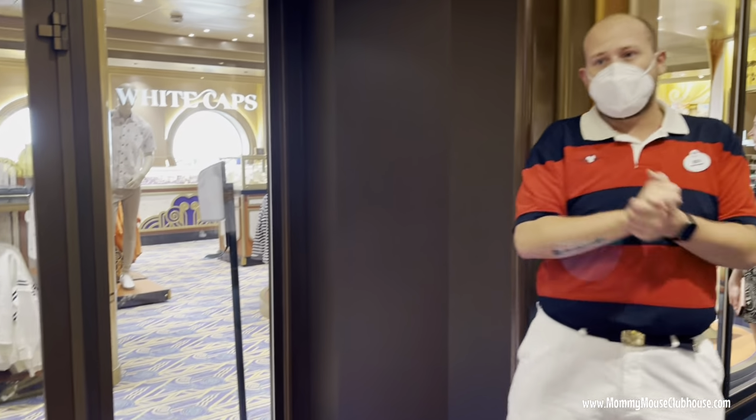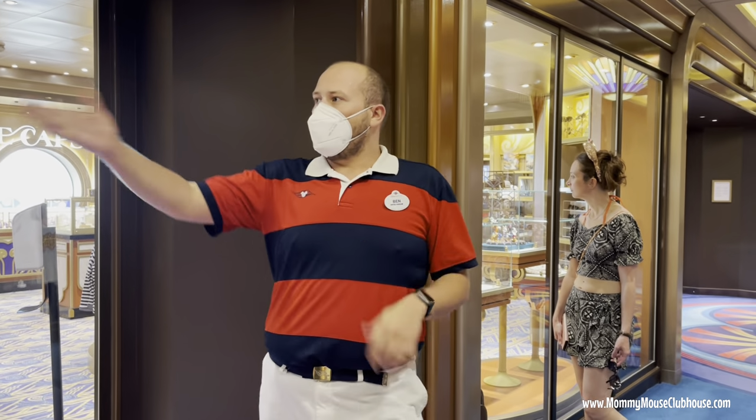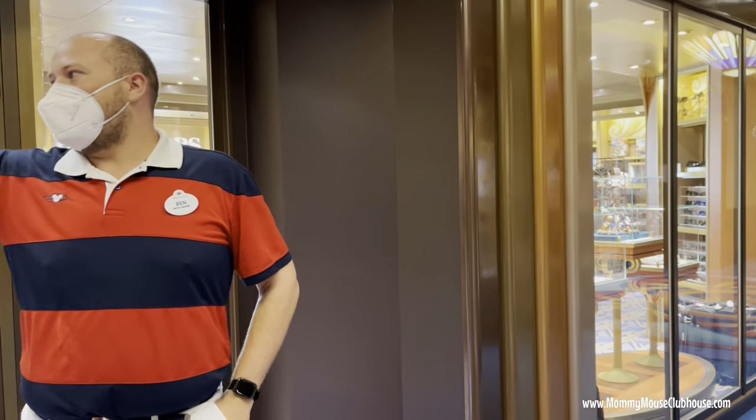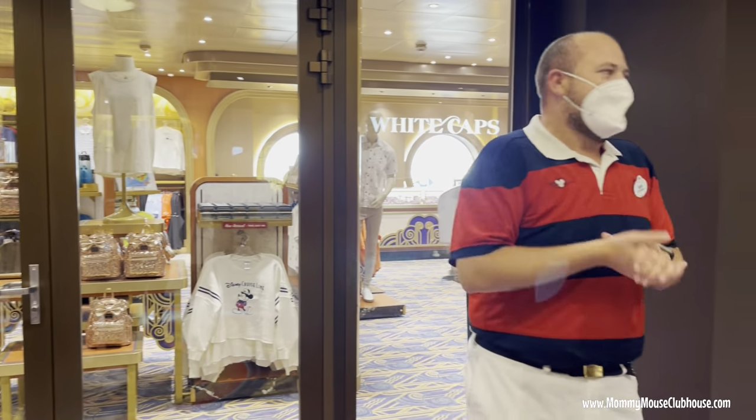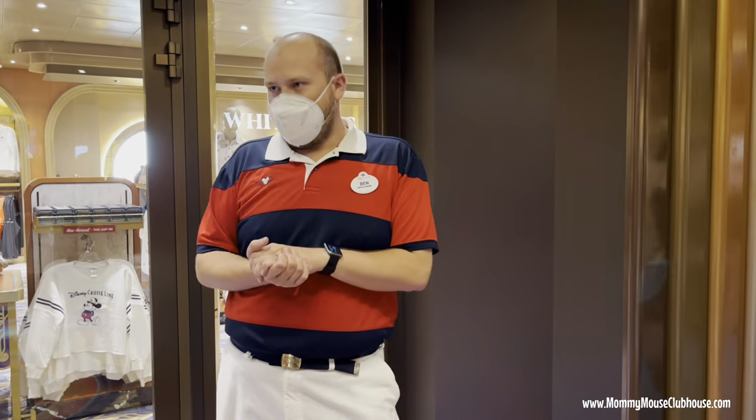These shops will be closed whenever we're in port. So all of the opening times are outside each of the venues. Whenever we're out at sea, the shops will be open. We can buy lots of goodies. Whenever we're in port, these shops will be closed.